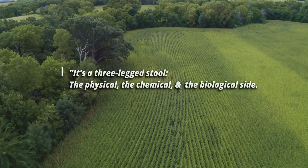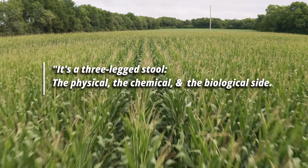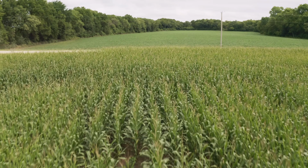The proof's in the combine. Yield's important, don't get me wrong, but it's profit per acre, long-term profit per acre. It's a 3-legged stool. It's the physical, the chemical, and the biological side. These cover crops, this biology, it's helping the soil structure side, and it's definitely helping the biological side.